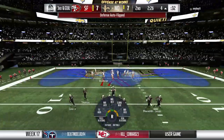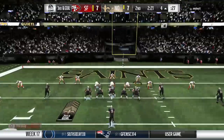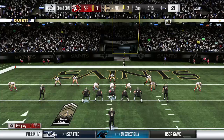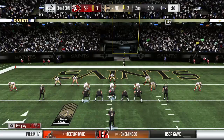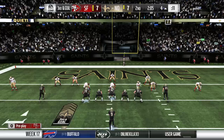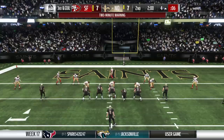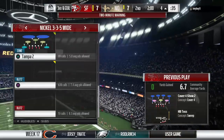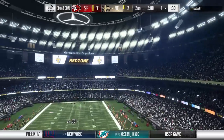Defense may be thinking pass. They come out in the nickel on 3rd and goal. Two minutes to play in a tightly contested first half. We're back to New Orleans after this.